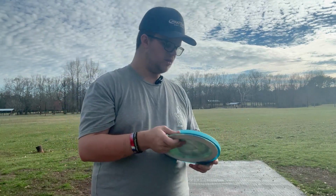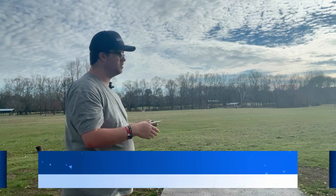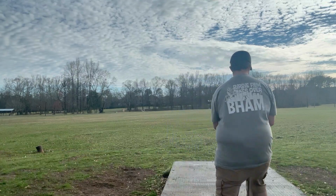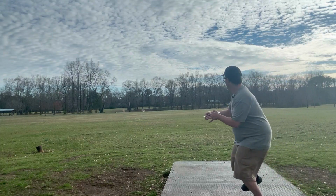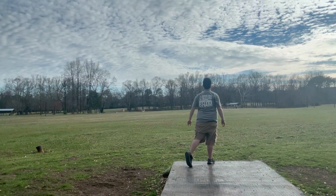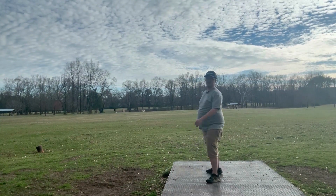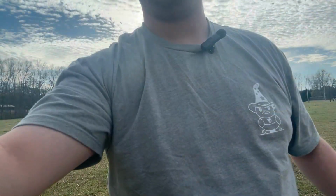But now to get on to the video: hole one, about 279 feet out there, and let's see if we can dominate this course. All right, got a little straight out there. Not a bad shot, but probably could have asked for a little bit better. So let's head on to that next shot and see if we can tap in for a birdie.